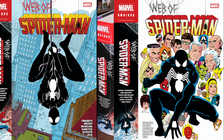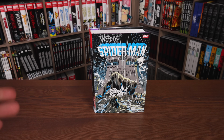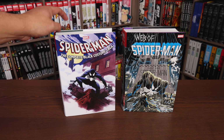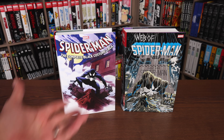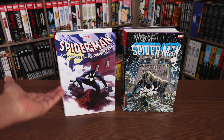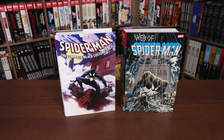Everything underneath the dust jacket is the same, so let's shift the focus back to this book right here. Now, the very first question I got, and I knew this would happen as soon as I announced it, is why didn't they use the cover by Charles Vess for Web of Spider-Man #1. Probably because that cover was already used for Spider-Man the Complete Black Costume Saga, and it would be confusing, and I understand, right? If I'm looking at this and I see that, I'm like, oh, Web of Spider-Man, and there's a Web of Spider-Man Omnibus. For anybody that's new to collecting Omnis, it can get confusing, so that's probably the reason why. I'm not 100% sure, but I would wager that's the reason why.